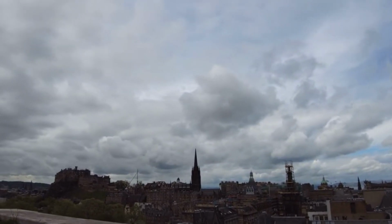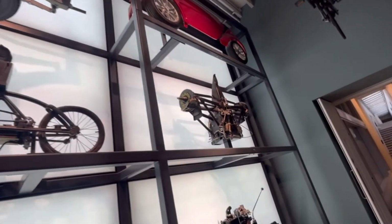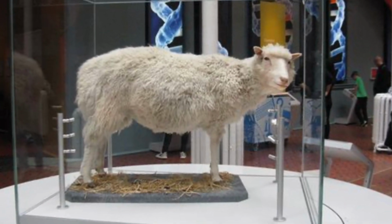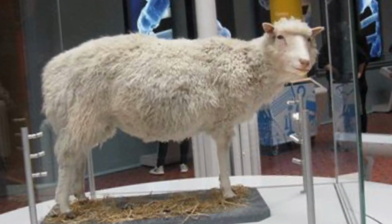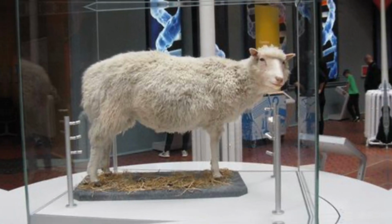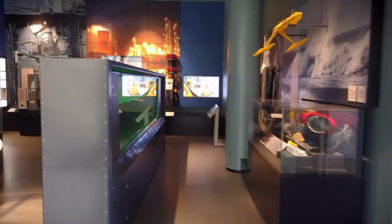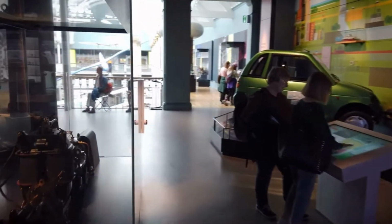The museum has such a wide variety of exhibits: dinosaurs, ancient Egypt, Scottish history, and even Dolly the sheep, the first cloned mammal. There's something for everyone, whether you're into history, science, or just looking for a cool place to wander. If you're traveling with kids, or you're just a big kid at heart, check out the interactive exhibits. They're fun, educational, and make the museum experience even more engaging.